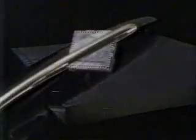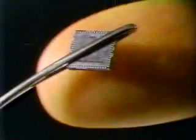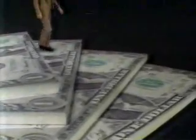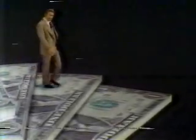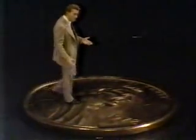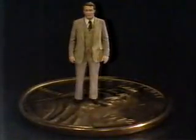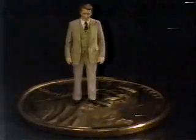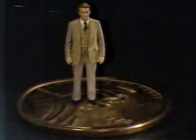Now those millions of calculations can be done in the blink of an eye, and they can be done a lot cheaper. In fact, the number of calculations that would have cost more than $1 a couple of decades ago now cost less than a penny. And that means computers are now available to do a lot more jobs, to solve a lot more problems for a lot more people.